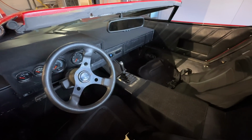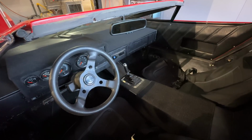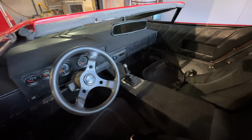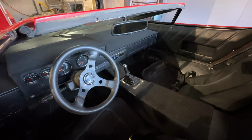It is an automatic, and what I want to put in is what looks like a gated shifter, but will actually be a sliding automatic. Put in some of the proper stuff. I'm talking with my buddy Fiero Mike, who does mechanic stuff for me. He's a Fiero expert. We're talking about our options for things we want to do for the car.